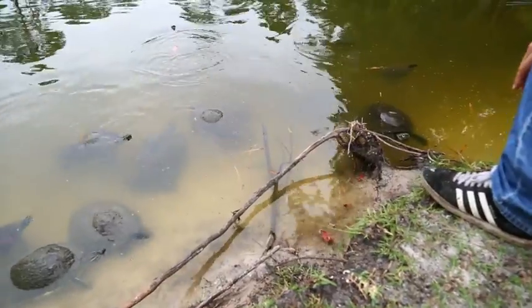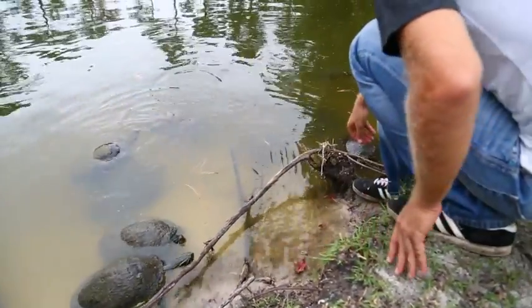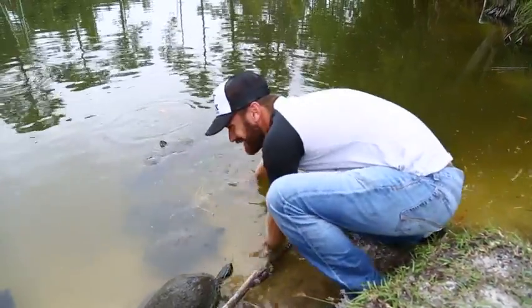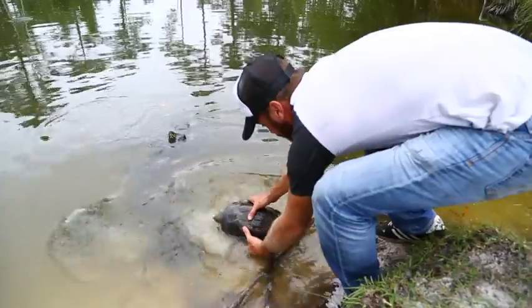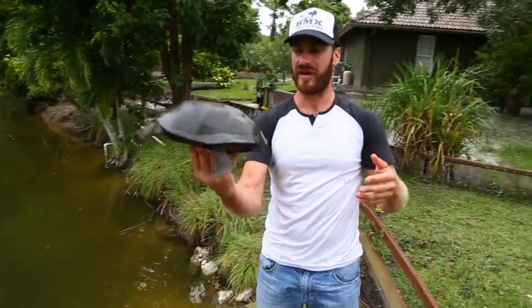This is the serrated African mud turtle. I'm gonna grab it. They're not easy to grab. Oh, this is a cool turtle. This is a cool exotic. So this is the African serrated mud turtle.